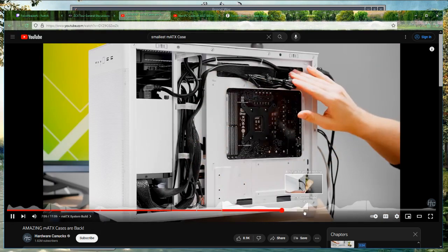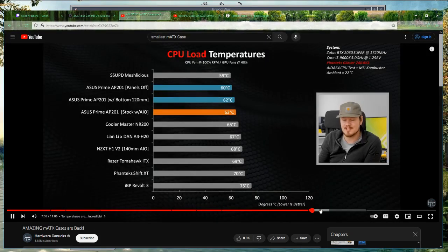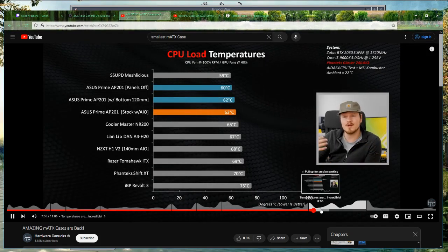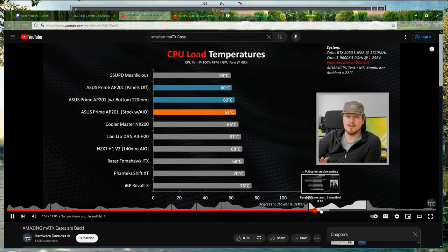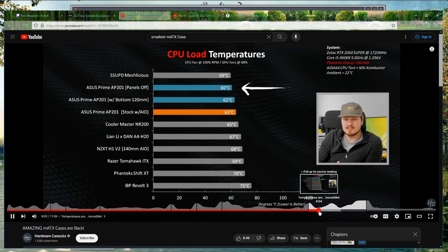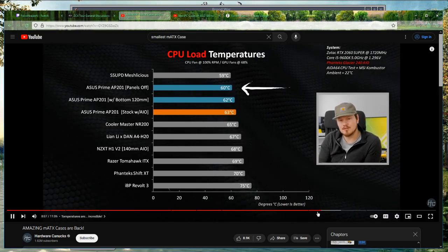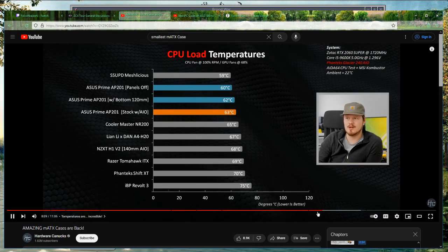Everything is running in their own channels, and there's room for a CPU tower heatsink, and all that room above for an AIO, not a problem there. As you can see, the temperatures with my 240mm AIO are perfectly fine, and even removing the side panels does not contribute that much additional cooling, so that's a good thing. That means the perforations here are doing a good job.